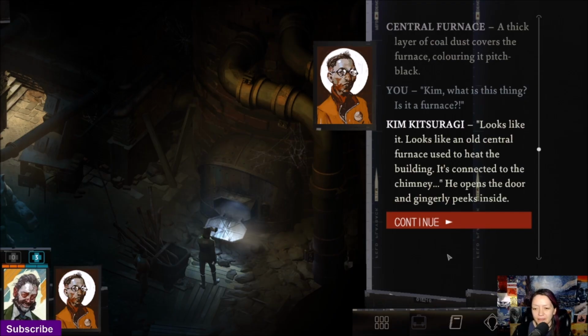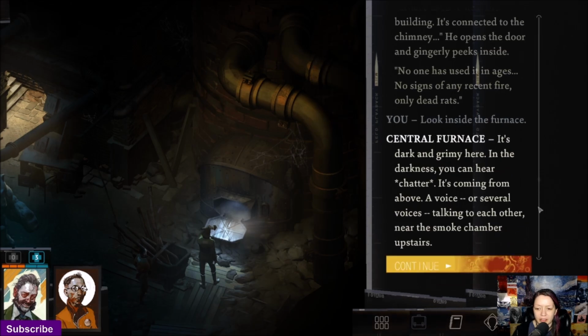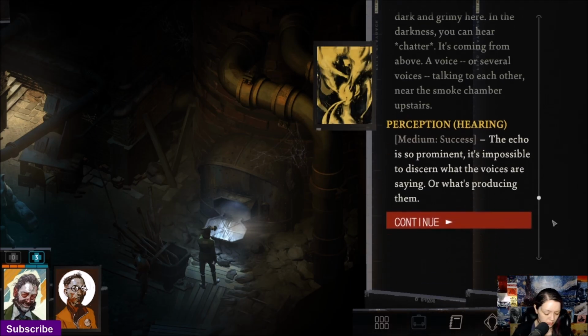Anyways, onward. He opens the door and gingerly peeks inside. No one has used it in ages. No signs of any recent fire. Only dead rats. Lovely. Look inside the furnace. It's dark and grimy here. In the darkness you can hear chatter. It's coming from above. A voice or several voices talking to each other, near the smoke chamber, upstairs. The echo is so prominent, it's impossible to discern what the voices are saying or what's producing them.